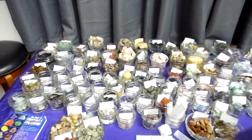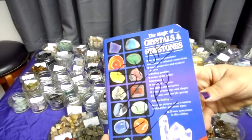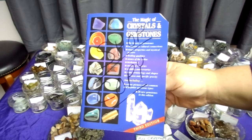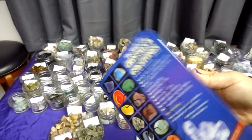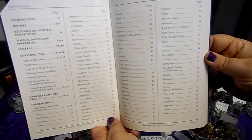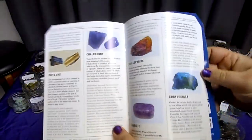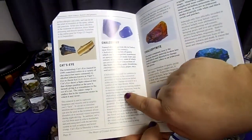The other thing I like to have on my table is this little book. It's called The Magic of Crystals and Gemstones. I used to carry it in the shop, but I don't think I'm going to anymore. I don't even know who authored this one. It's one of those several-people-got-involved kinds of things, I think. But this book lists all these different crystals, and you find your crystal, and it tells you a little bit about it. It tells you what its mythology is and what it can be used for.